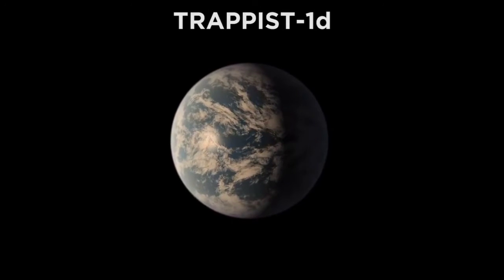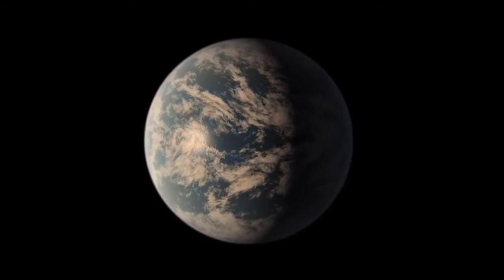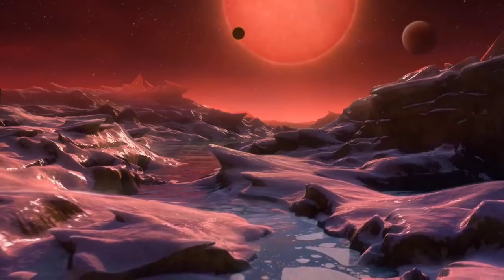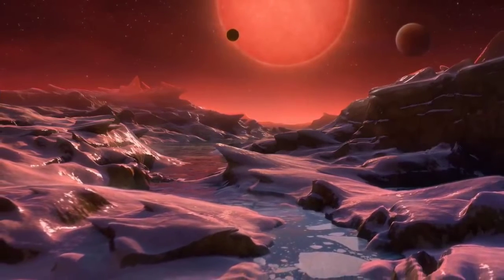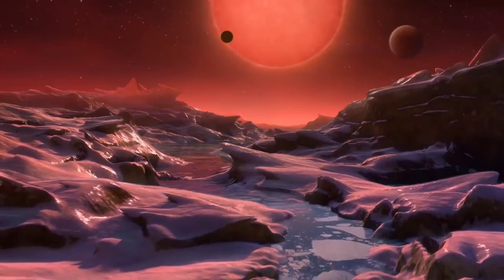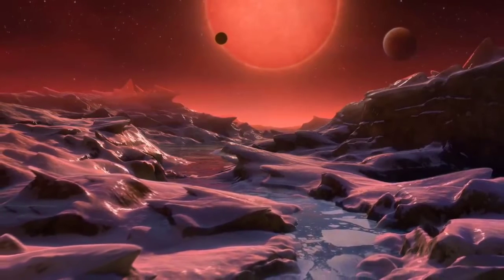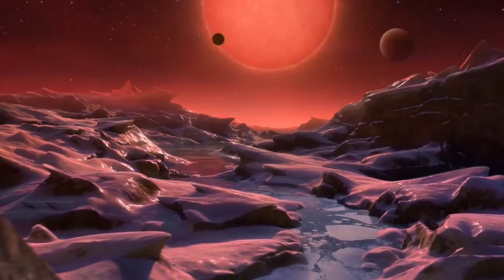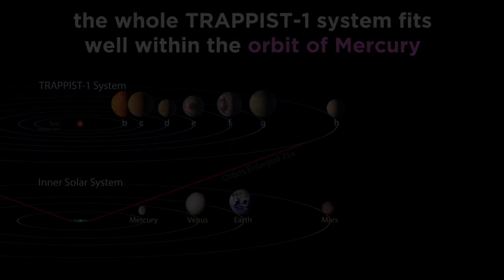The Trappist-1 planets orbit their host star much more closely than planets in our solar system orbit the Sun. The closest planet, called Trappist-1b, completes one orbit around its star once every 1.5 days. Compare that with Earth, which takes a year to orbit the Sun once. The most distant planet, Trappist-1h, completes an orbit every 18 days. If you were to put all of the Trappist-1 planets into our solar system, their orbits would all fit within the orbit of Mercury, the solar system's innermost planet.